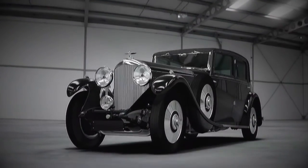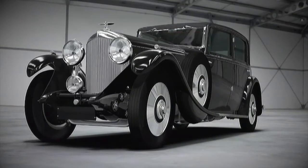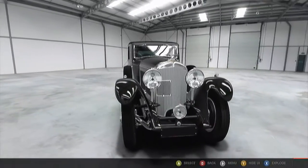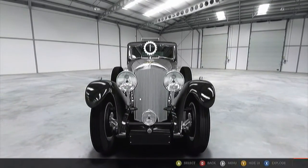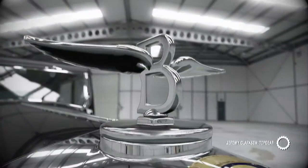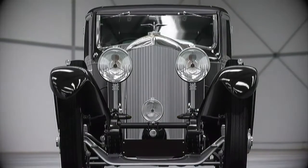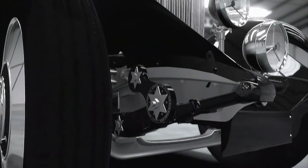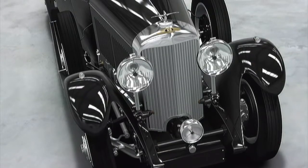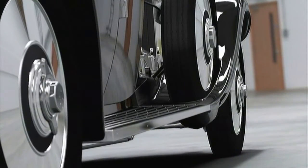This is the 1931 Bentley 8-litre. The 1930 Bentley 8-litre could have become one of the world's greatest cars, like the gargantuan Bugatti Royale. But it was launched in London in 1930 with a price of £1,850. Back then, that was a lot.